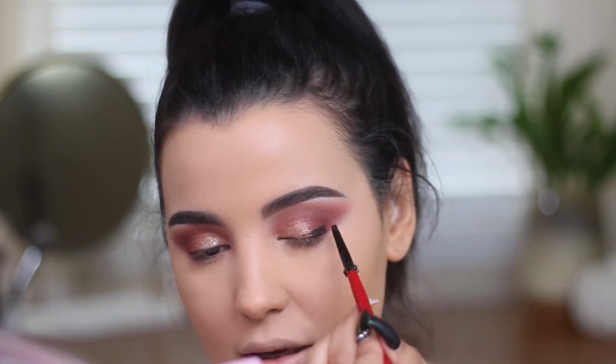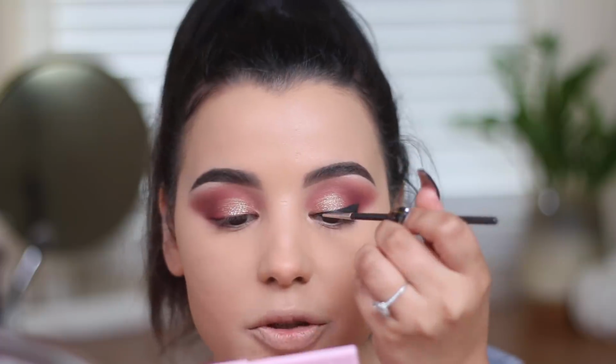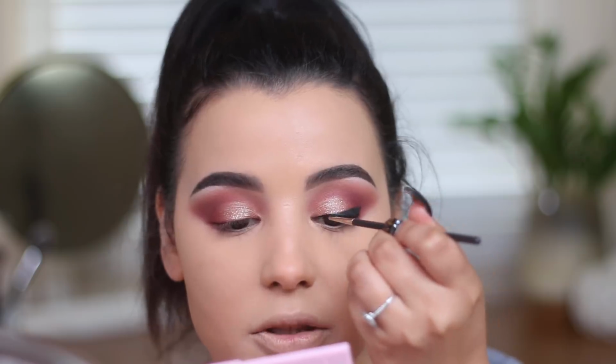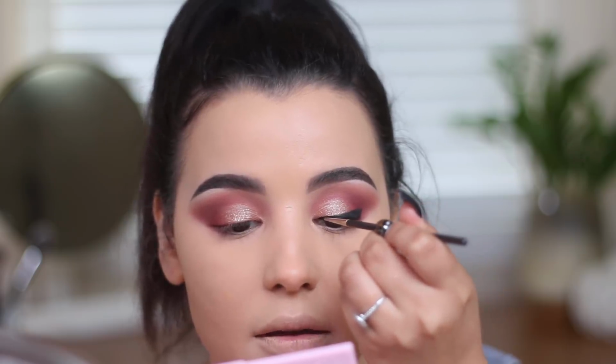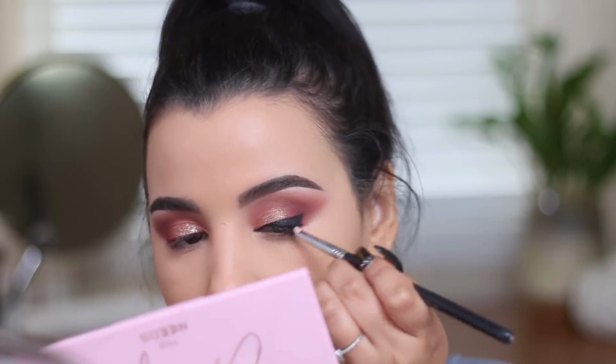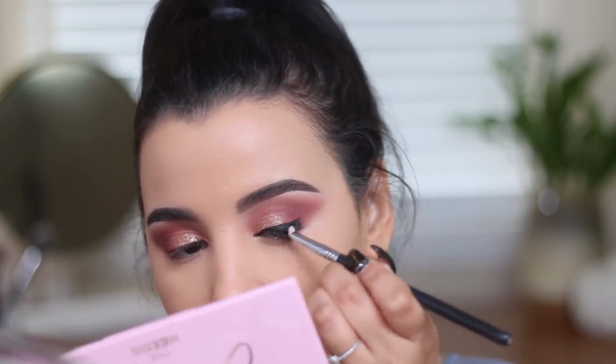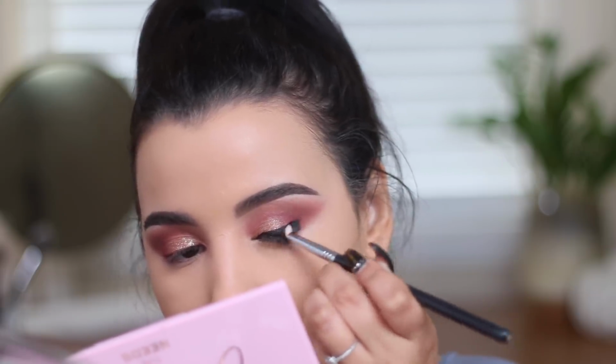So now that I have that done, I'm going to kind of close and I'm going to clean up the line like so, and from there I can kind of create my smoked out liner that I've been doing in a lot of my videos recently. I'm switching over to my MAC 210 liner brush to really just perfect this line right here. Now that that's done, I'm going to take a little bit of the gel liner on a pencil brush and I'm just going to kind of press it right here towards the outer edge just to kind of buff and blend out the liner a little bit.